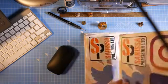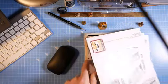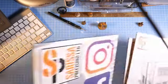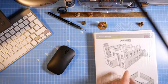So here are the other kits. That's the industrial warehouse, and I got two of the industrial warehouses, and then this is the more significant kit. So I'll just open that one.